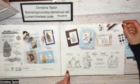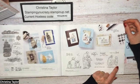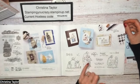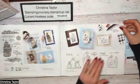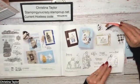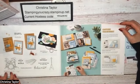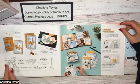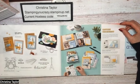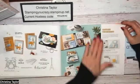And then the Beside Me stamp set. This focuses on Father's Day with a father with his children there, little boy, little girl, and then some great Father's Day greetings. And it's a line art image. It's $26. Then we've got the Enjoy the Rhythm stamp set, which is $21. And for all those music lovers out there, this would be a great stamp set to make cards for those people in your life.